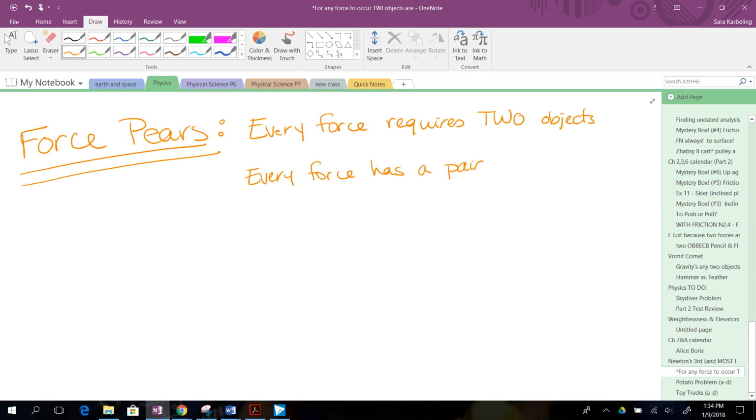Okay, so we got force of bowling ball on earth, but then we got the same one. Oh, did it not get flipped? Sorry. Yeah, so do it right. It's supposed to be force of earth on bowling ball instead. Force of table on earth and force of earth on table. Force of earth on frog and force of frog on earth. Okay. Force of frog on table and force of table on frog.